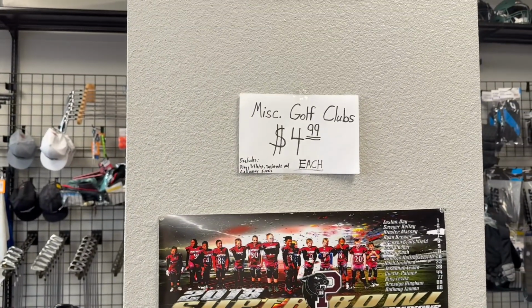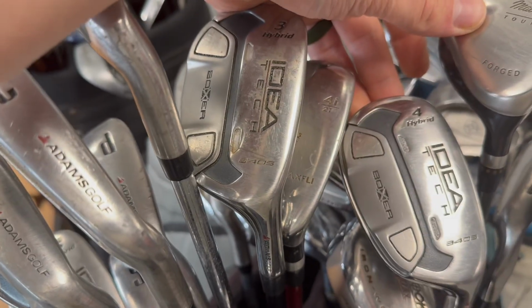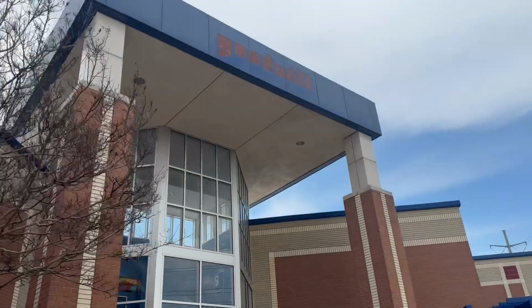As always, I had to check out the $5 section, and I did find two Adams Idea Boxer hybrids, both for $4.99. I have them both actually on auction right now for $10 starting on stackedgolf.com.